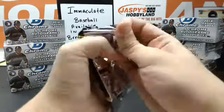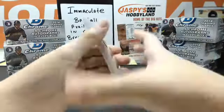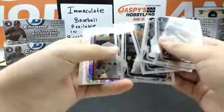Why? Seems so different than what card collecting is.